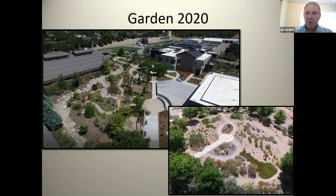We've got plants labeled. We're working on a searchable database, so you could use your phone, scan a QR code, and find out about the plant. Anyway, please come visit the garden. It's open 8 to 8 every day through the summer. It is a work in progress. It's continually improving. We're adding, we're changing things. It's intended to be a demonstration site for you to get ideas.